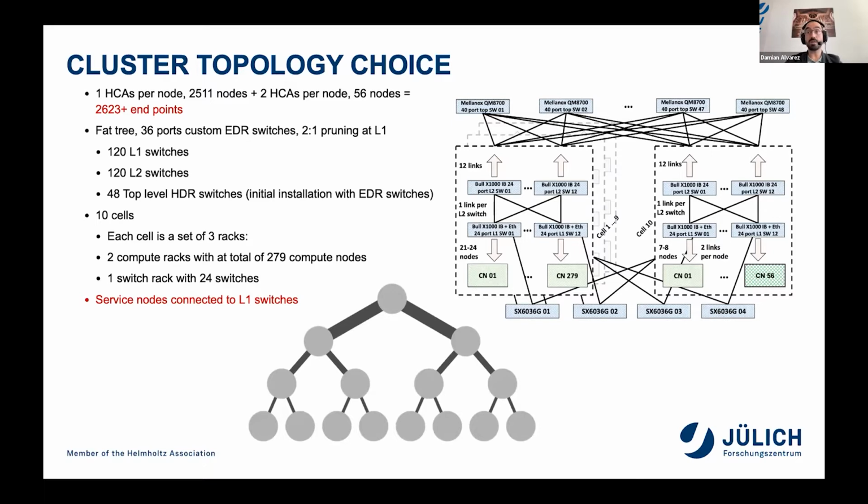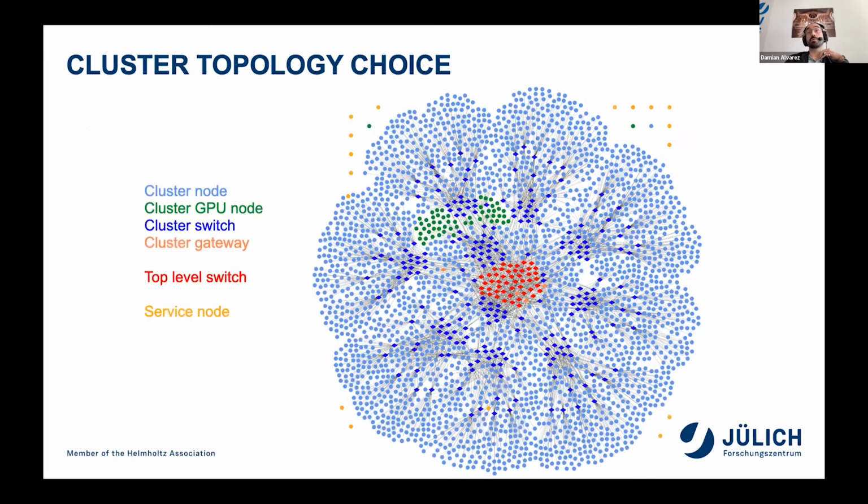Each cell, in this case, is a set of three racks. Two of these racks contain the compute nodes, and there's one middle rack with the switches. So that was more or less the design architecture that we got at that time. Important at this point is to note that at that moment the service nodes, so the masters, the Slurm, all that kind of management nodes and login nodes, were all connected at the L1 switches on the cells. So that's more or less how the network looked.